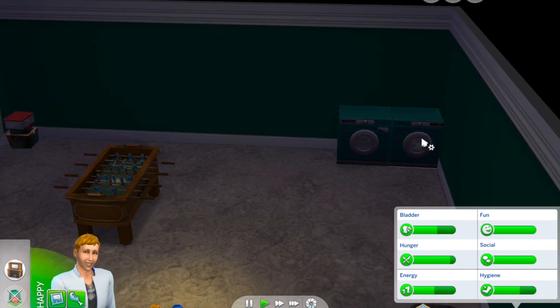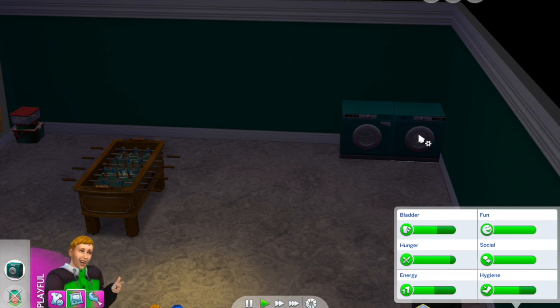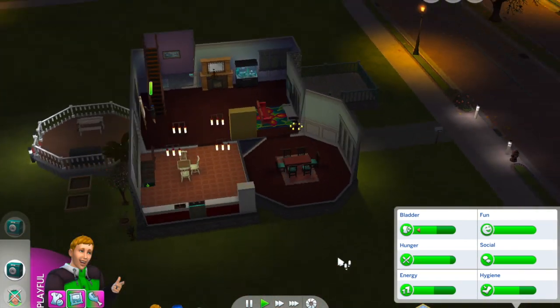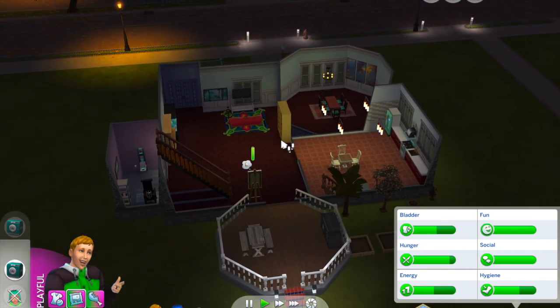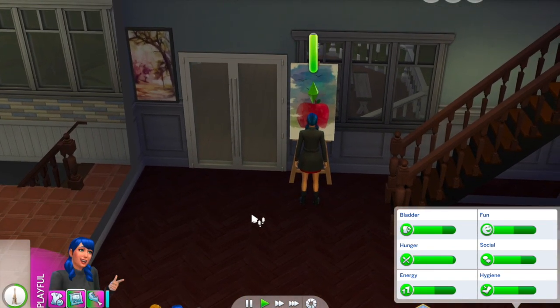Come down here and start. Well, first clean lint, because we don't want that to break. And then dry laundry. I don't think we have any bills to pay. Nope, we don't. So let's see, let's look. So then he can do whatever he wants after that, because I don't really know what else he can do.